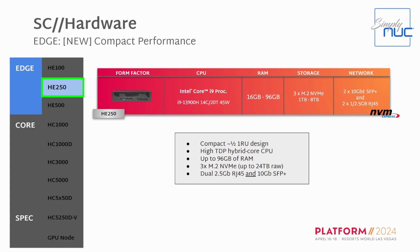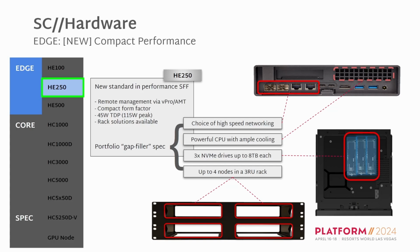Rather than being forced to have a rack mount system, this is a more small form factor system that can be deployed just about anywhere. It is larger than the NUC form factor, but it also packs quite a bit more technology under the hood. This really is the new standard in our performance small form factor. If you can afford the extra space and you need the extras that this brings, it's a very unique platform.